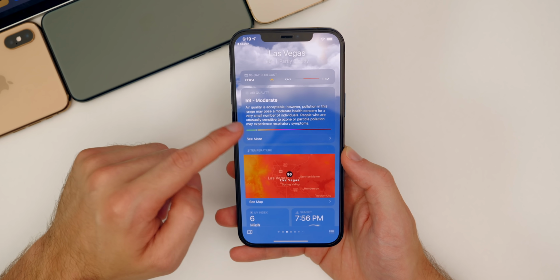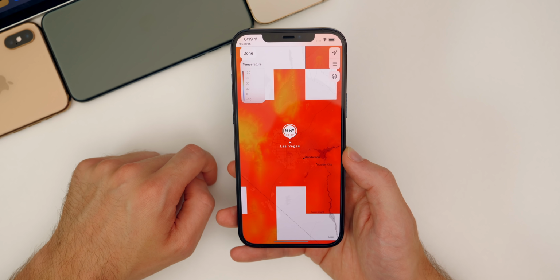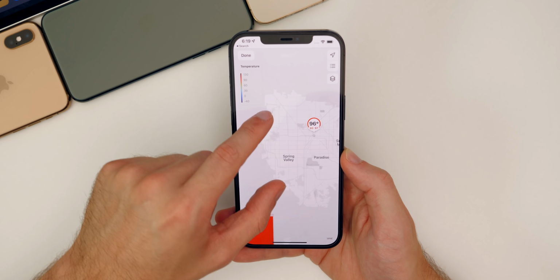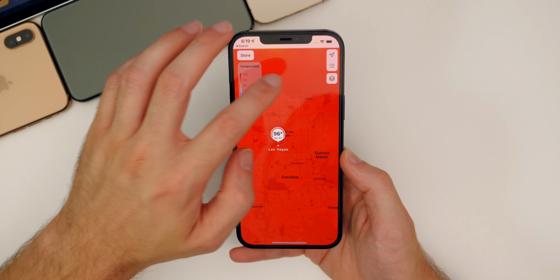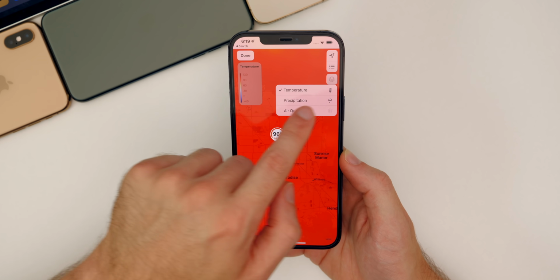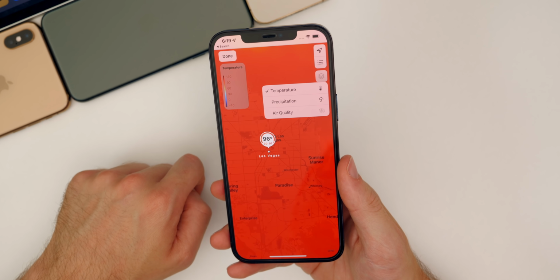And if we go down a little bit, you can see the air quality right there. We also have temperature right here, which actually gives you a map and shows the temperature. You can zoom in as well to get exactly where you're at. So you can see there it shows the temperature is 96. And if you tap on these little grid icons right here, you have precipitation and air quality as well. So you can see a map for all three of those.